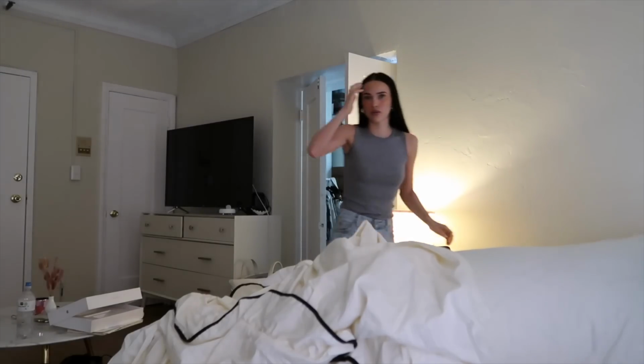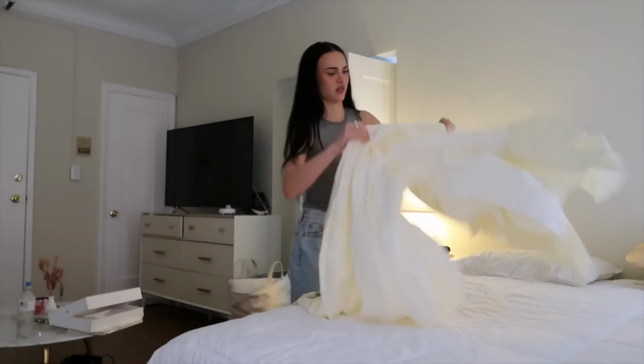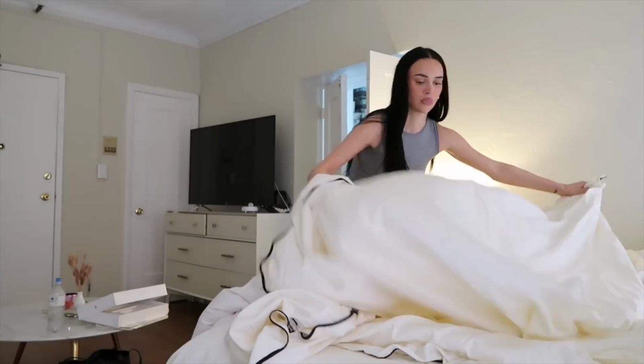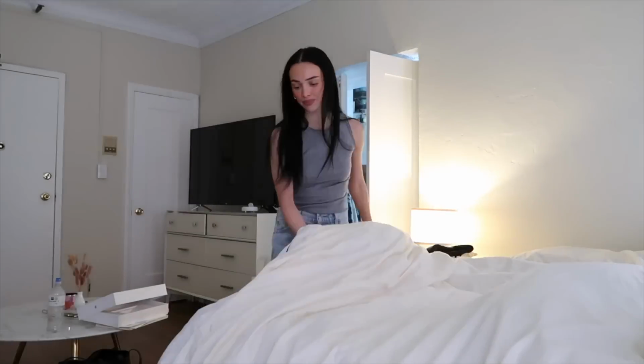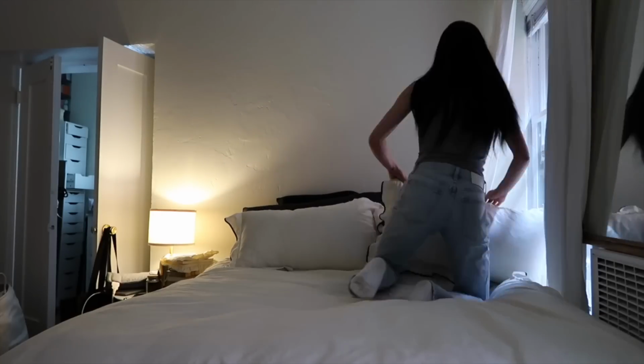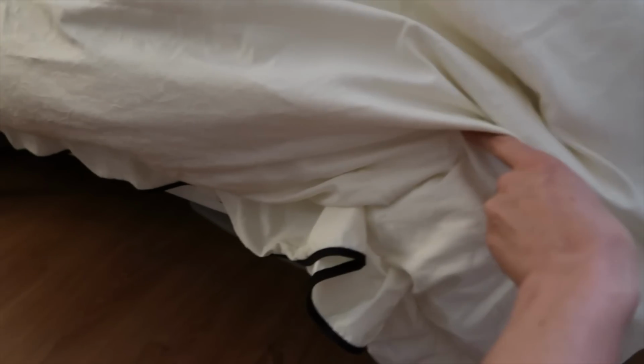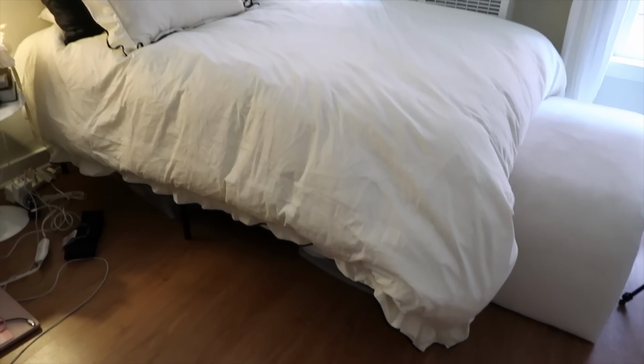Okay. I also have black silk pillowcases because of my makeup, my hair dye, all of that. And they're silk and it just is good for your skin. So this is my new bedding. It's really cute, honestly. I need to get a whole new bed skirt, but this has the ruffles on the sides of it. And I think it's so cute.